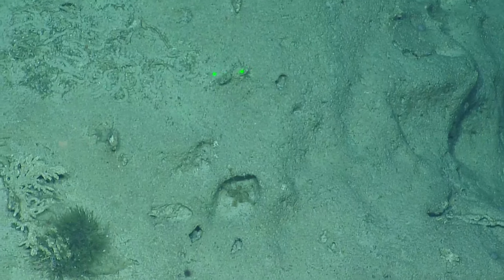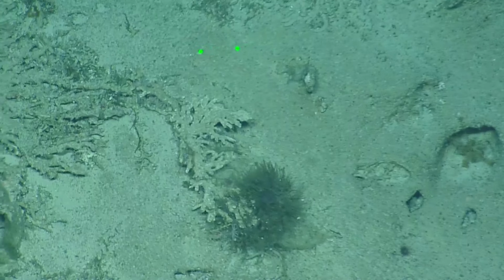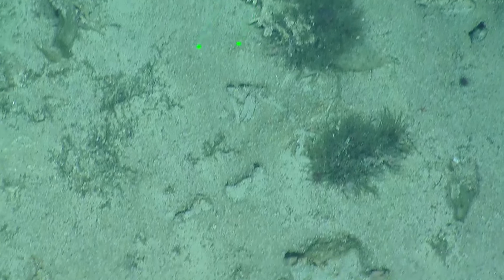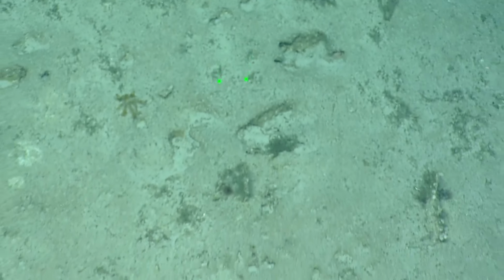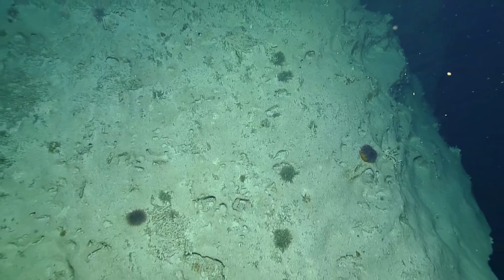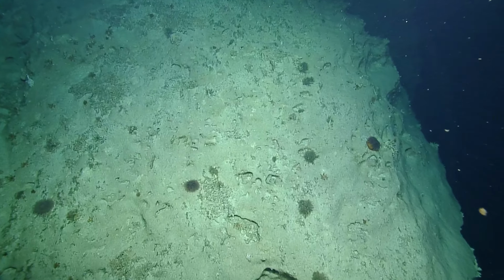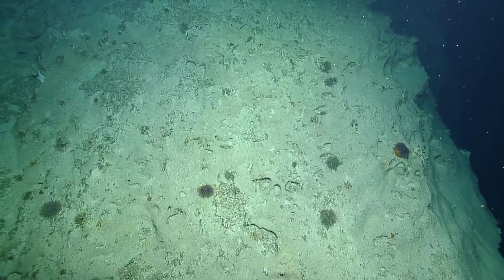Oh, it looks like it has a central oral disc of some sort. Yeah, purple, coming wide. Anemone on it. Oh. Whoa. There's quite a few of them. Yeah. Interesting purple anemone too.